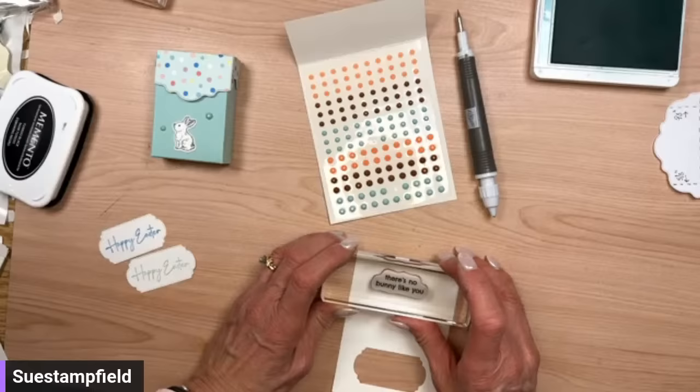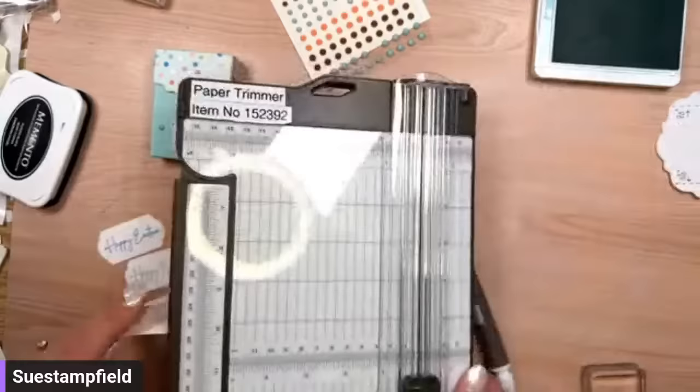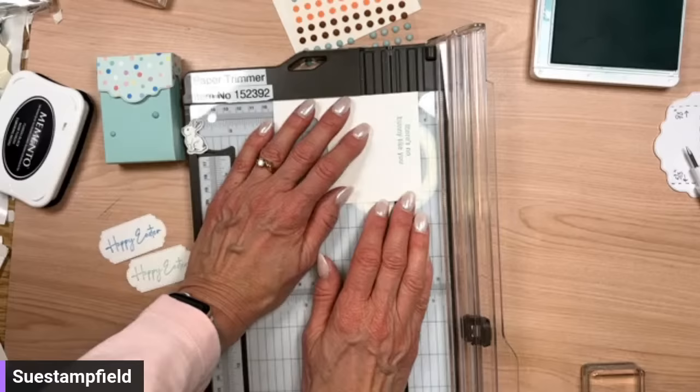All right, I'm just stamping No Bunny Like You. And I'm going to get my paper trimmer out. And I'm going to throw some things around. It's all good. Nothing broke. When we're in the throes of crafting, nothing is safe, right? It's like, oh, I have an idea. Let's just throw that out of the way.